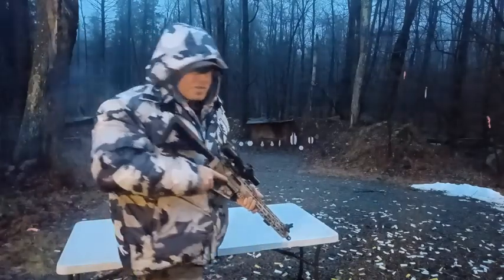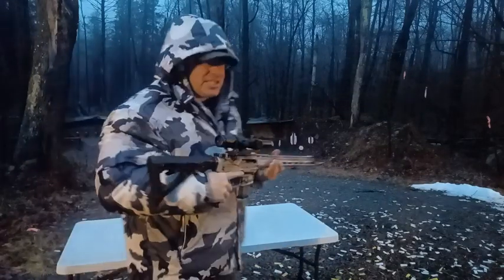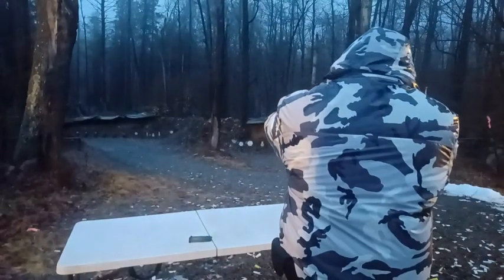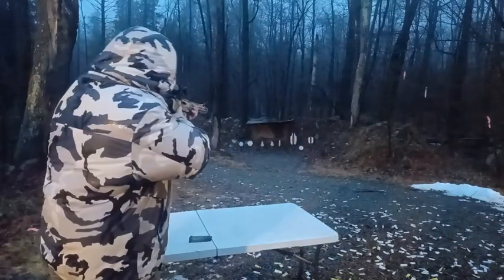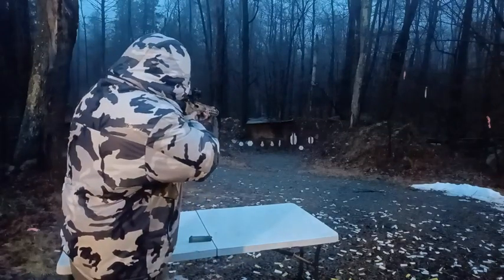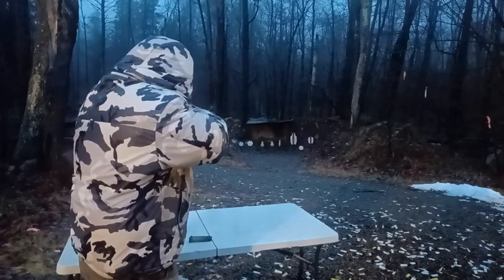The zero's off on the sight, but I can see at 75 yards. I can see the target through the iron sights, whereas when I go to the LPVO, there's too much moisture on the glass. I can't see it. Right here in front of me, at 10 yards, it's blurry through the LPVO, but when I go to the iron sights, that's a lot clearer.